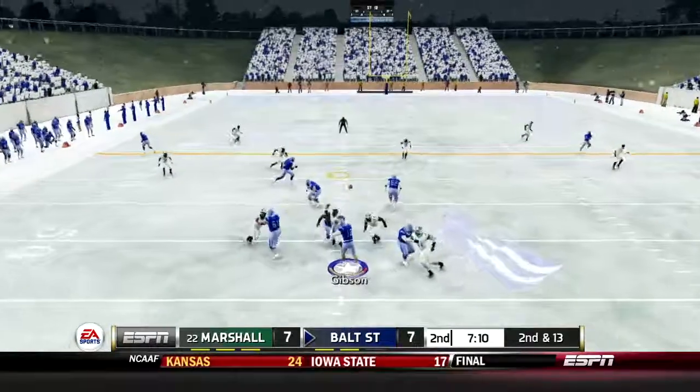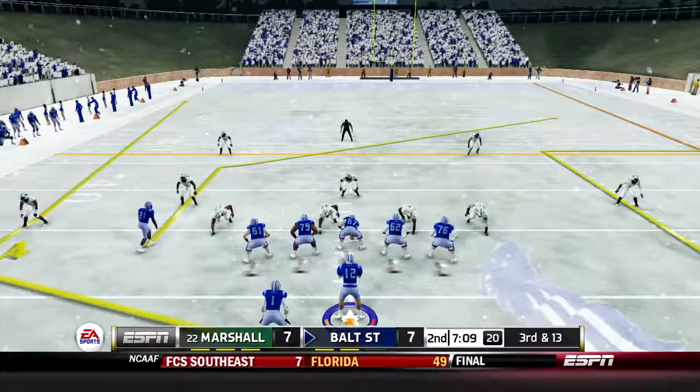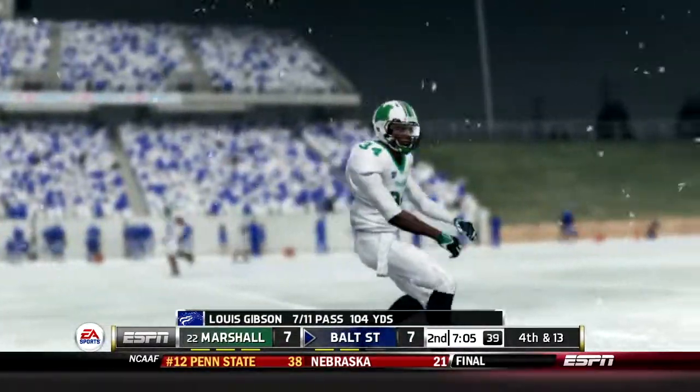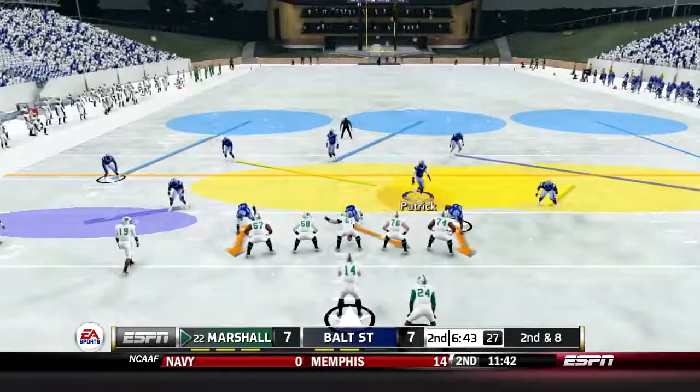Here's Gibson. He's going to go over the middle to Harewood, and Harewood can't hold on to that one. These snowy conditions really killing the Stallions right now. So now 3rd and 13. Gibson hit as he throws. Incomplete. Probably would have been a bad throw anyways, but Stallions will have to punt it.